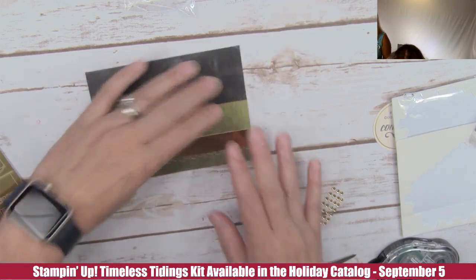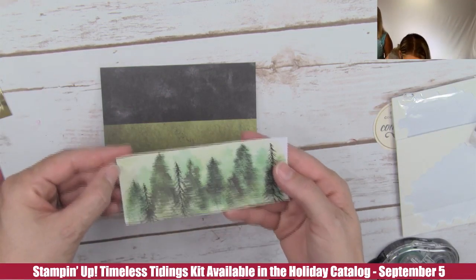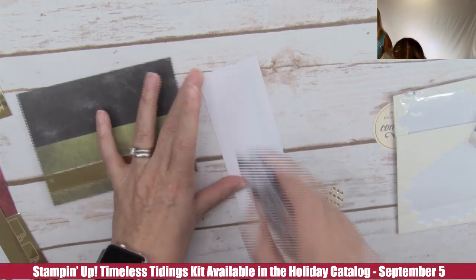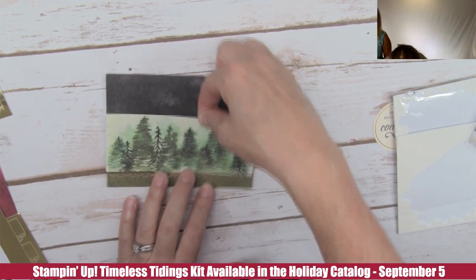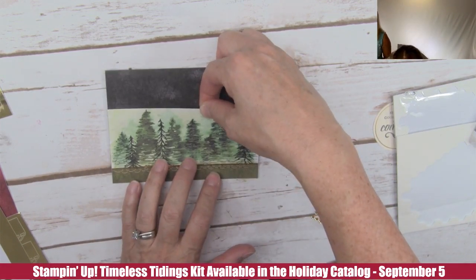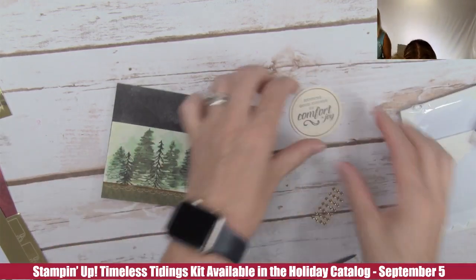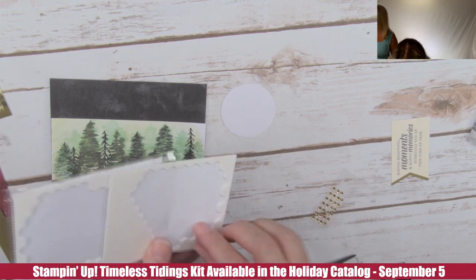There we go. So line up on the line, and I'm going to take this really pretty watercolor image, and I am nailing that bad boy, and it is coming down like this. Done. Now I'm going to take my sending good tidings of comfort and joy, and I'm adding some dimensionals to that.